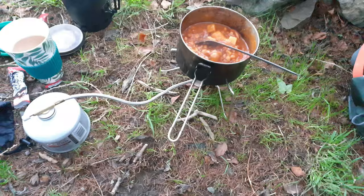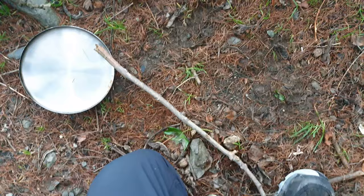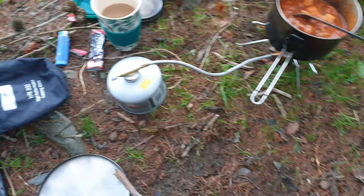So that's a new stove I bought, the Highlander. Was it the Highlander? Well, I did show you, didn't I? So XPX 300. Right, I'm gonna have this coffee. Oh, it's nice. Alright, guys, I'm gonna have this because I'm starving.